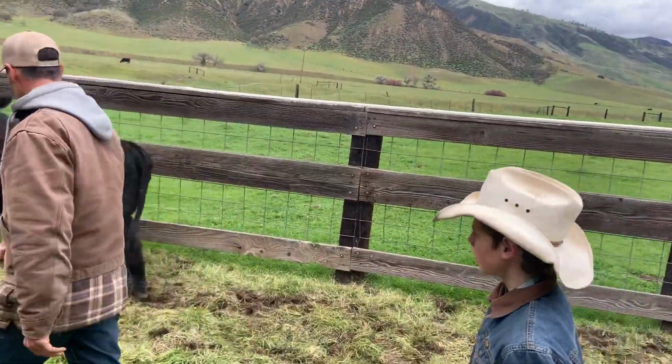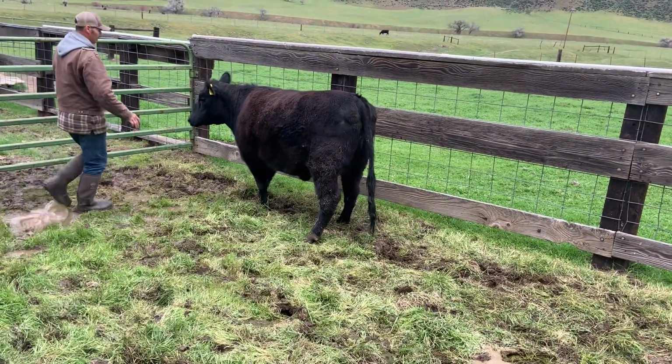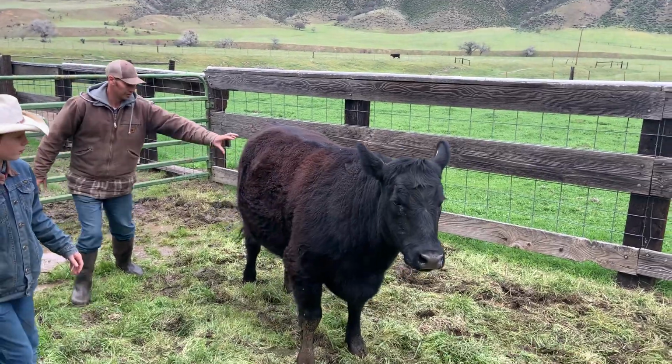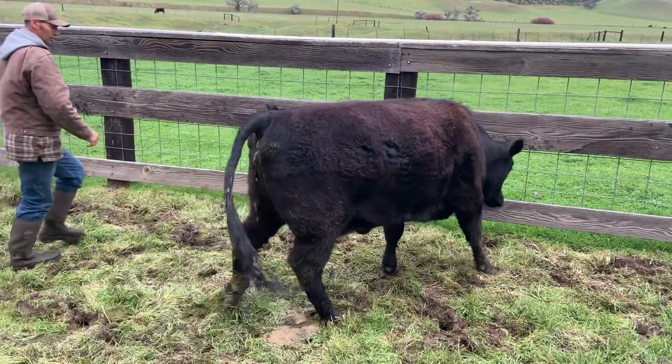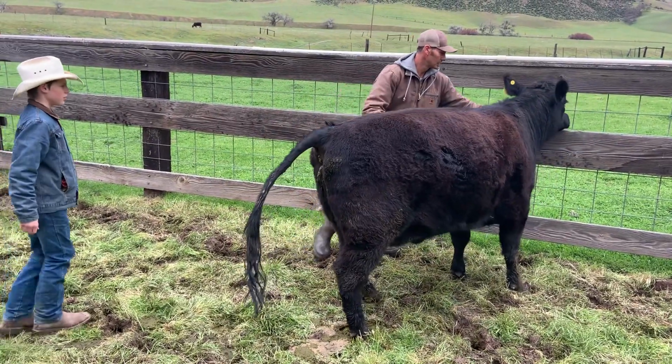All right. Do you want the halter? Well, I did just sleep on this too, didn't I? You want to borrow mine? I think they're too small for you, but it might be.